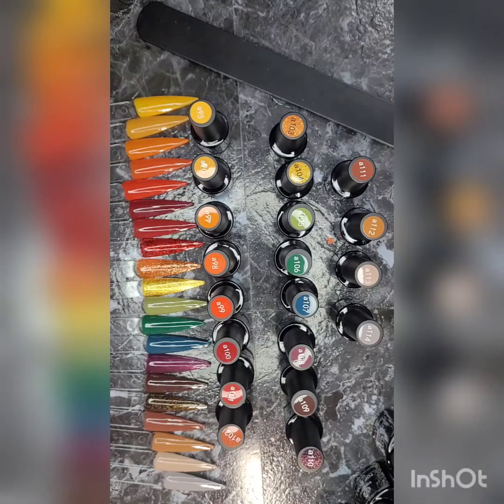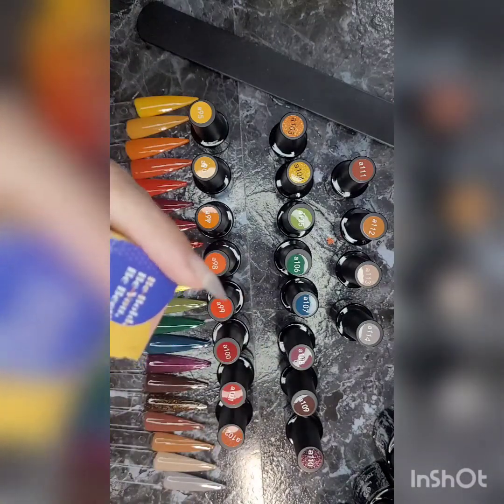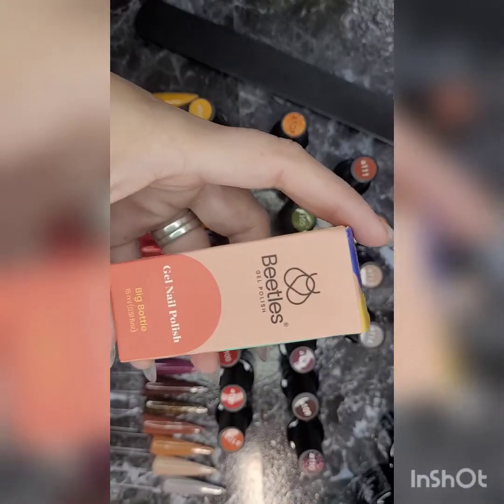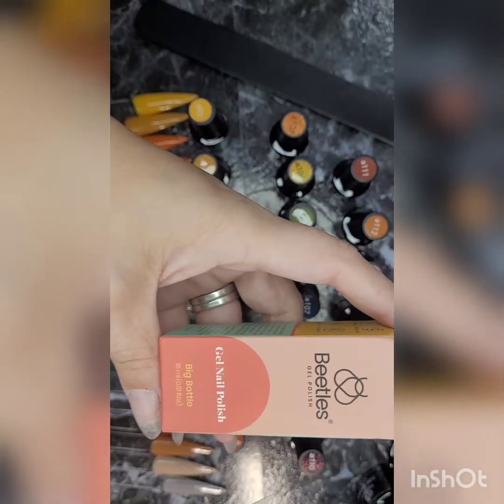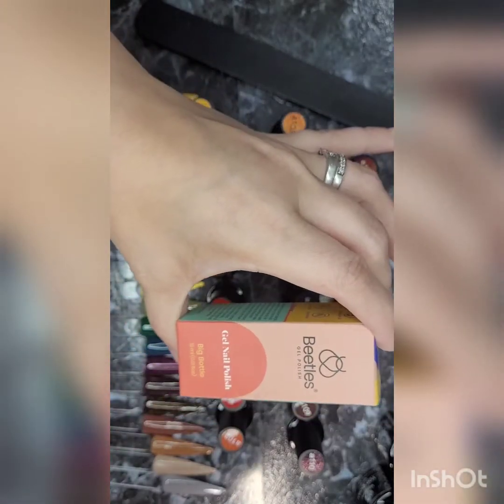Hey guys, sorry about that. I wanted to throw in, since I'm doing kind of a Beatles little haul right here, and I got my Beatles stuff going on here. I ordered some Beatles polishes. These are actually, you order these individually. They don't come in a collection, but you get these off Amazon as well.